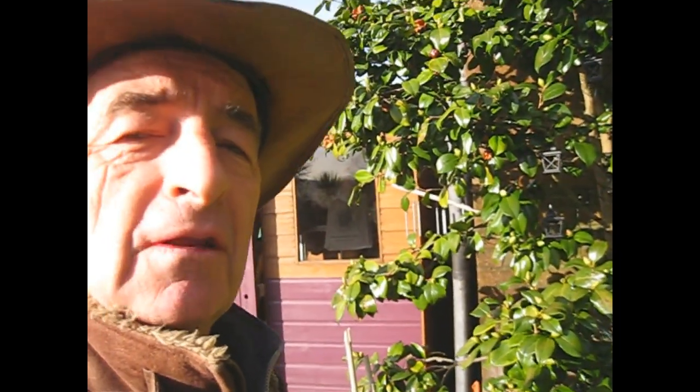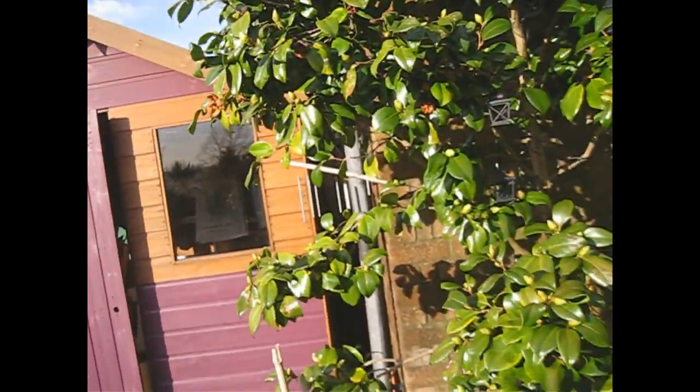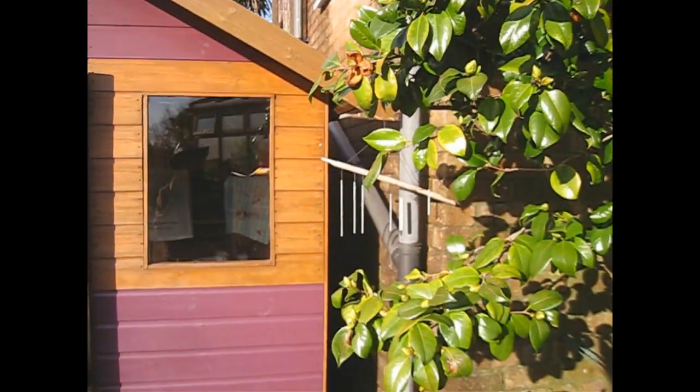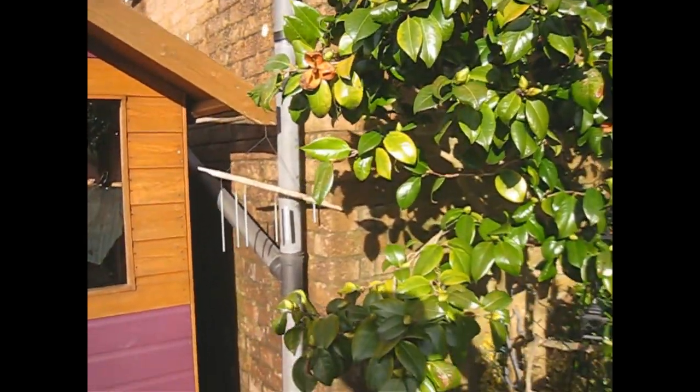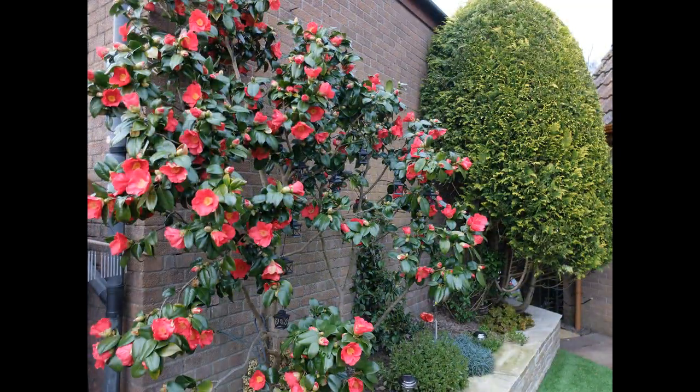one of the things I haven't tried before is to grow camellias from seeds. Here's our camellia, which will be in flower in a month or two. It was looking glorious last February. I might just slip a photograph in here of how it looked. There you go. And after the flowers, we got these guys.